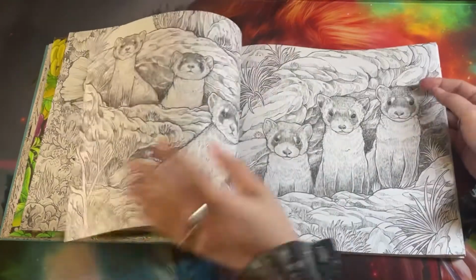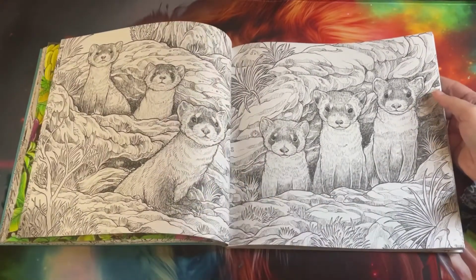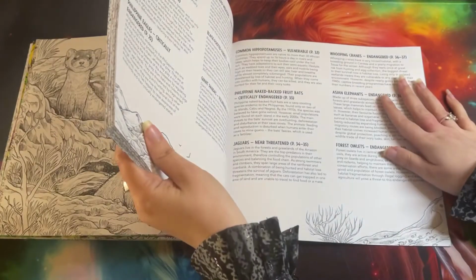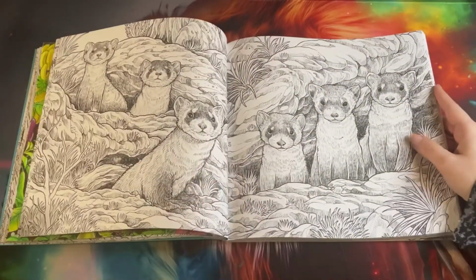But really nice. So these are black-footed ferrets, I think. Let me just check. Yep, black-footed ferrets, and these are endangered.